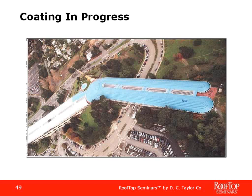This is just an image of a coating process that's in progress. The blue areas are complete. The whiter areas to your left are still in the process of being applied.